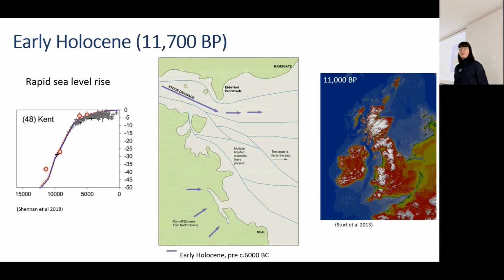So moving forwards in time to the early Holocene, the base of the Wantsum Channel was likely comprised of freshwater braided channels, and the land bridge was still intact between mainland Europe and Britain. And sea levels started to increase quite rapidly as the climate ameliorated.